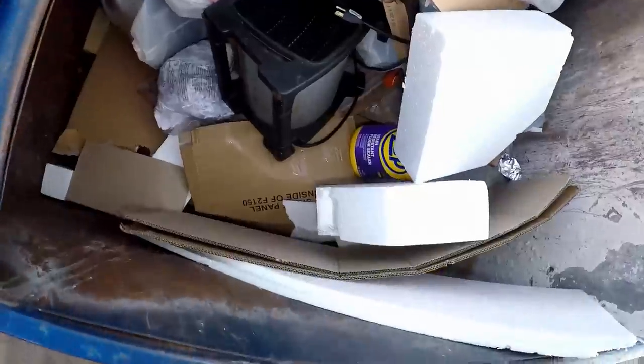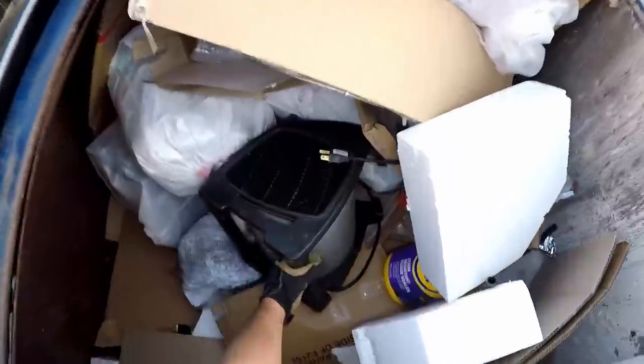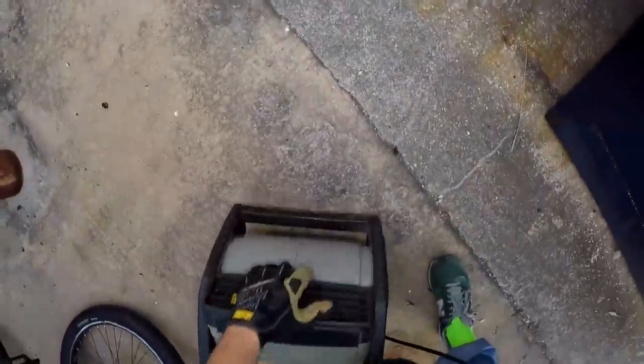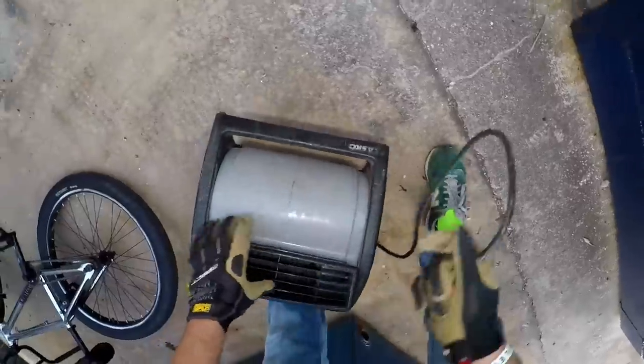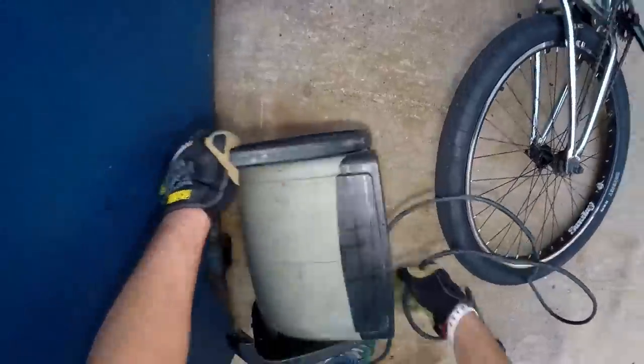Dumpster, dumpster, what are we talking about? What? Ooh, check it out, there goes a fan. Check that out. How bad a shape is she in? Doesn't look to be too terribly bad. Plug her in and see what happens.